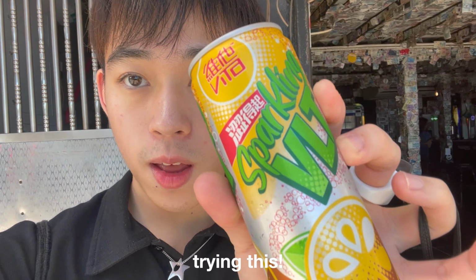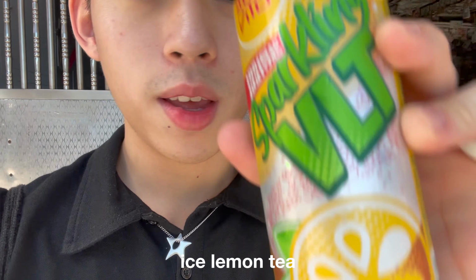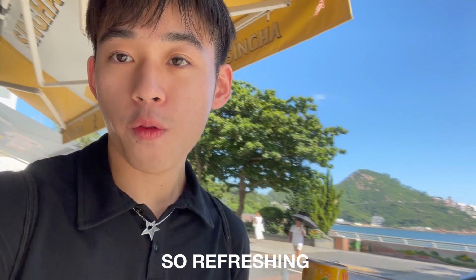I got lucky hand. Gonna be trying this. It's like sparkling ice lemon tea. Oh, yeah. So refreshing in this weather.